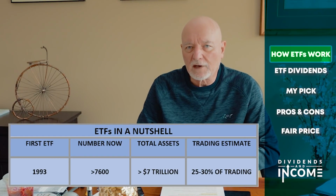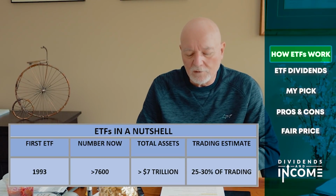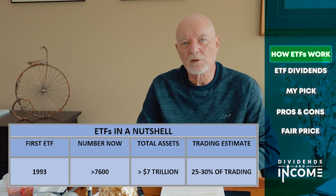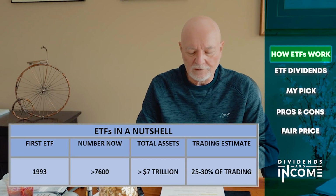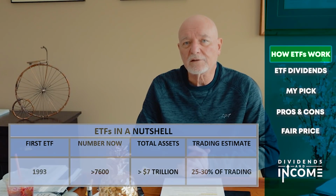From that single start, which was an ETF that matched the S&P 500 index, there are now more than 7,600 ETFs worldwide, and more than 2,200 of those are based in the United States. ETFs have become a huge industry. More than $7 trillion is now controlled by ETFs. And estimates are that ETFs make up 25 to 30% of the trading every day in the stock market.